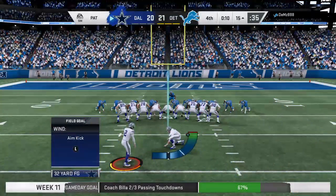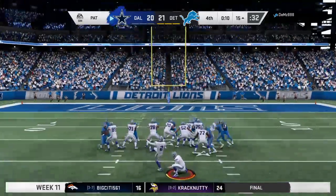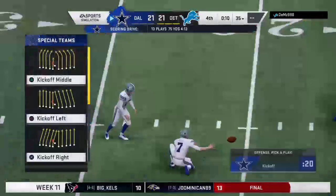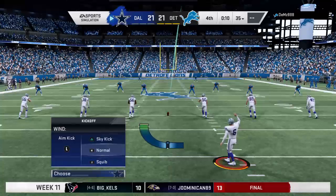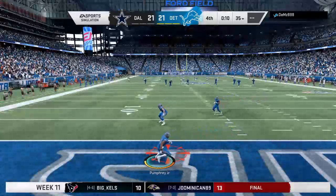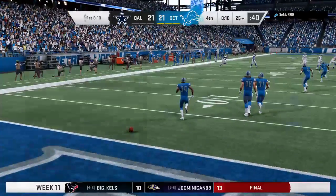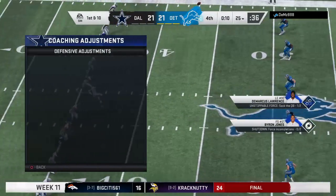So now this will be, in all likelihood, to force overtime. And he has got it. So barring something crazy on the kickoff, we're looking at an extra period to decide this one. A couple of teams locked into a good one here. 21 all the score as the kick's away. At their own 25-yard line.